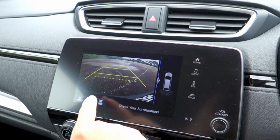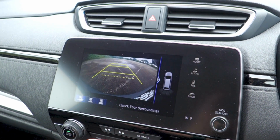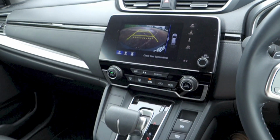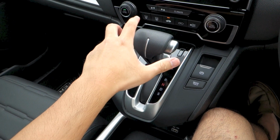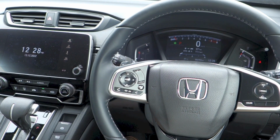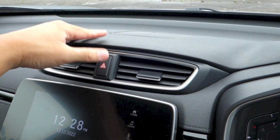The 2.0 two-wheel drive gets rear parking sensors along with a reverse camera as standard. Within the reverse camera display, there are active guidance signs, the parking sensors display can be turned off or on, and to the bottom left, drivers can select 3 different camera views.